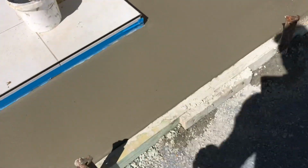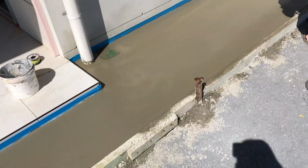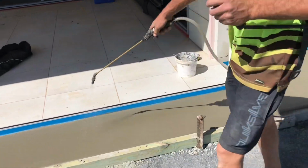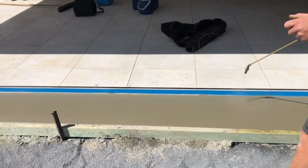You want to know what the concrete's like? Look. You can't push the stone in, so you can do S's on top still. You can see that. And now it's right. You can't put a mark in the concrete, you're going too late. Way too late.